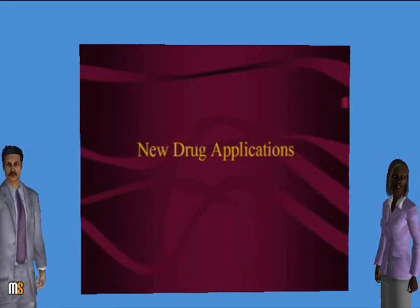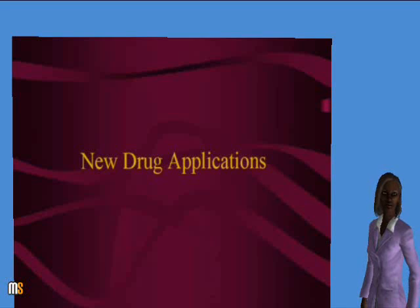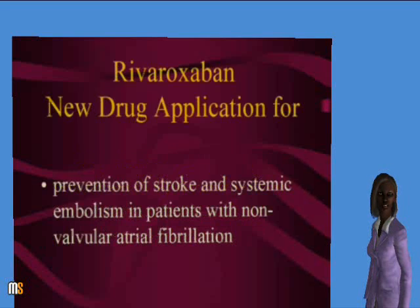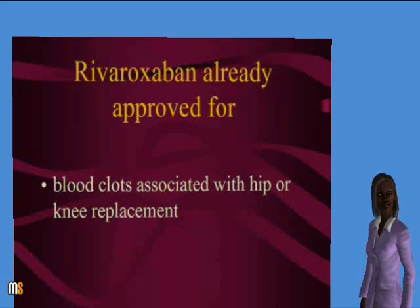On September the 8th, 2011, a committee was to discuss a new drug application, NDA, for rivaroxaban tablets submitted by Johnson & Johnson Pharmaceutical Research and Development, LLC, on behalf of Ortho McNeil Janssen Pharmaceuticals for the prevention of stroke and systemic embolism, blood clots other than in the head, in patients with non-valvular atrial fibrillation, abnormally rapid contractions of the atria, the upper chambers of the heart. The drug, a new molecular entity, was already approved by the FDA in July 2011 to prevent blood clots associated with hip or knee replacement.